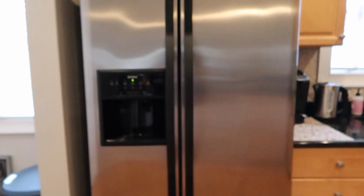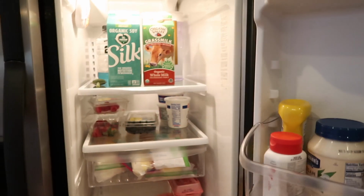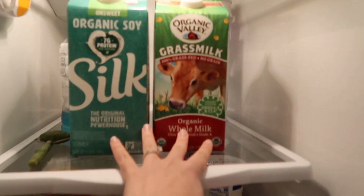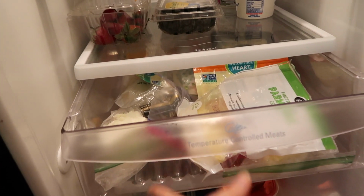Alright, so that took way less time than expected, but welcome to my fridge. I think it took way less time because we haven't done a food shop in a good week and a half. I've kept all our drinks up here. We got fruit and sour cream and stuff. We got Kyle's favorite drawer, the cheese drawer.